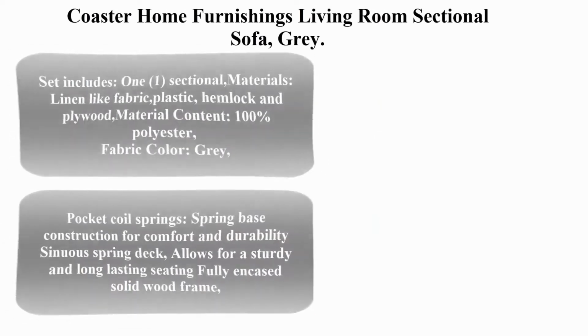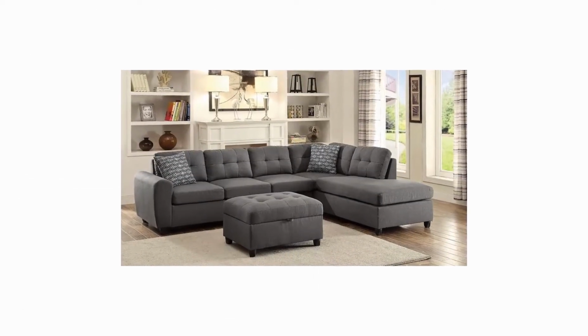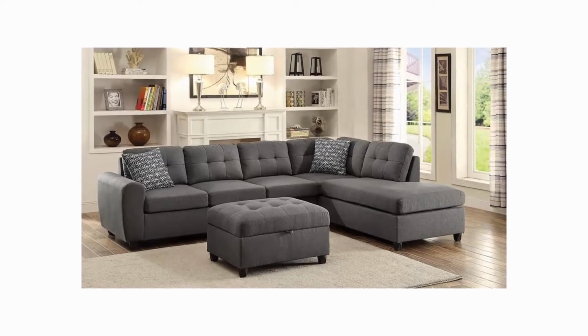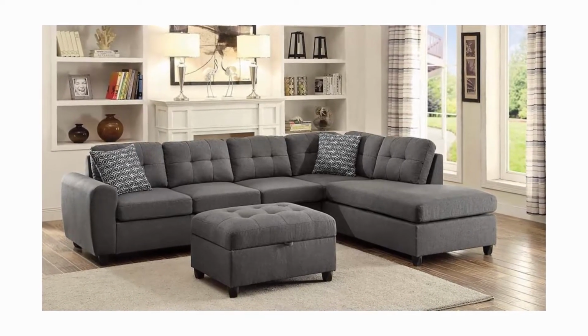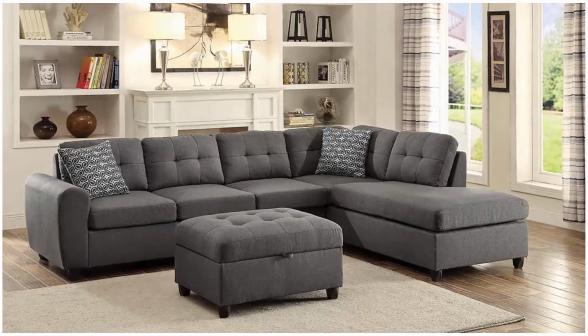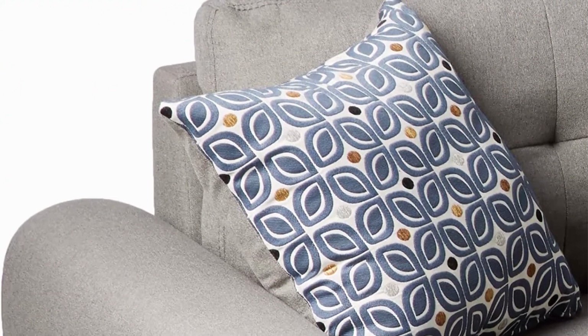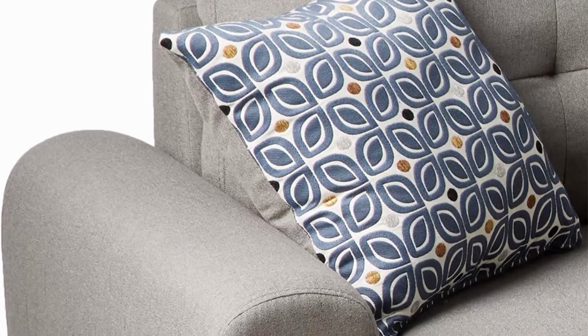Top 1. Coaster Home Furnishings Living Room Sectional Sofa, Gray. Set includes 1 sectional. Materials: linen-like fabric, plastic, hemlock, and plywood. Material content: 100% polyester. Fabric color: gray. Cushions, back, removable. The Stoneness collection in cool gray fabric blends with a variety of decor styles.